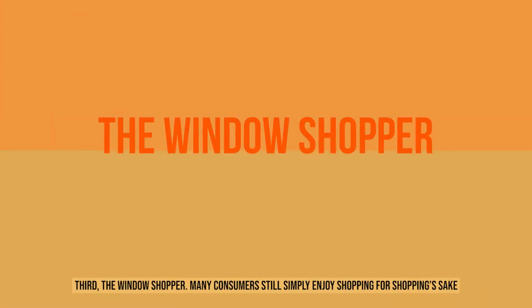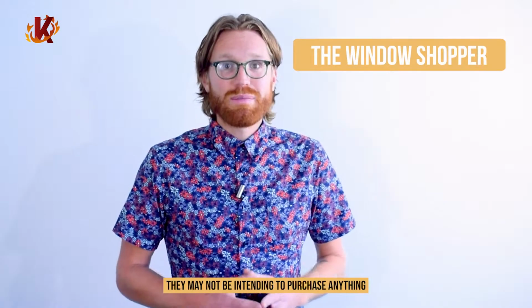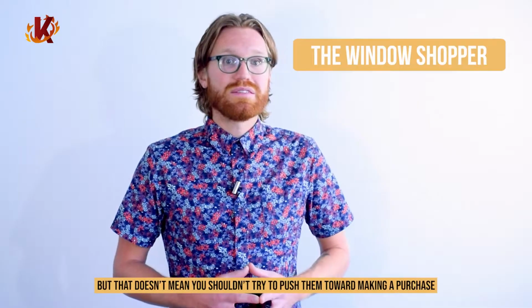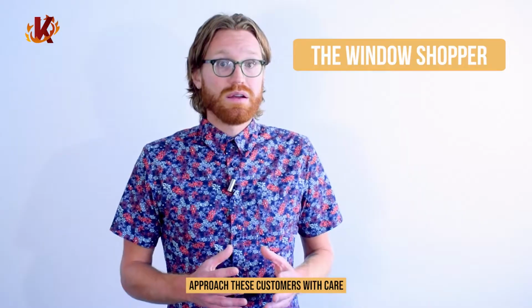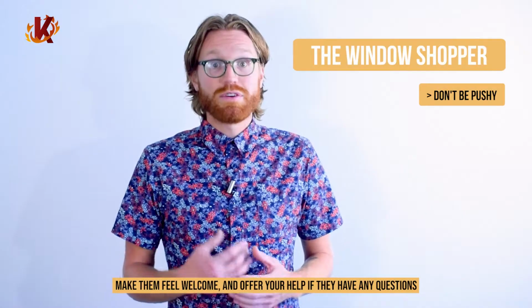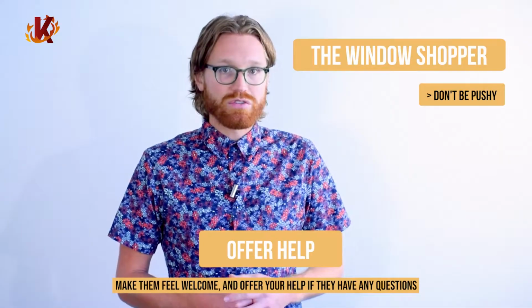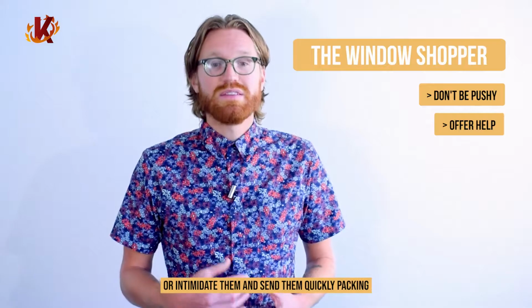Third, the window shopper. Many consumers still simply enjoy shopping for shopping's sake. They may not be intending to purchase anything, but that doesn't mean you shouldn't try to push them towards making the purchase. Approach these customers with care. Don't ever come across as pushy or salesy. Greet them, mention any specials, make them feel welcome, and offer your help if they have any questions. Coming off as too concerned with making a sale might annoy or intimidate them and send them quickly packing.